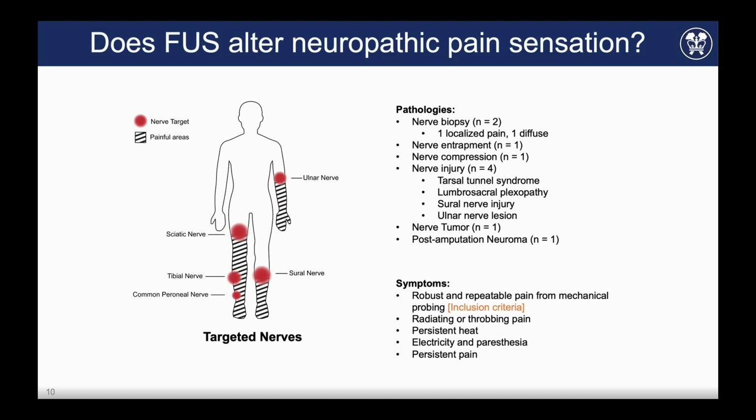We employed 2 nerve biopsies with different symptoms. One had localized pain as well as the other had diffuse pain. We have 1 nerve entrapment patient, 1 nerve compression, and 4 different nerve injury model patients, 1 nerve tumor patient, and a post-amputation neuroma. And the symptoms that the patients exhibited stretched from radiating or throbbing pain to persistent heat, electricity, and paresthesia, as well as persistent pain. But the one inclusion criteria we had for this study was that each and every patient had to have robust and repeatable pain from a mechanical stimulation.